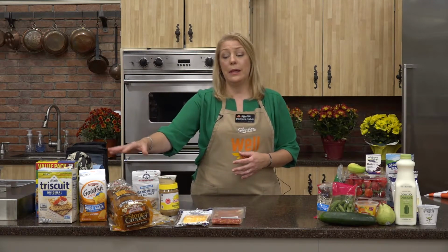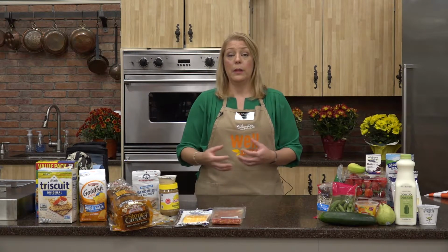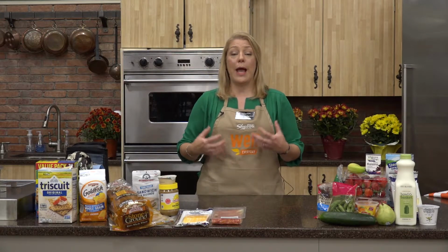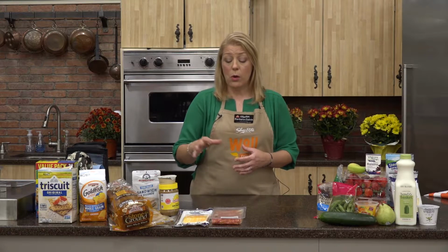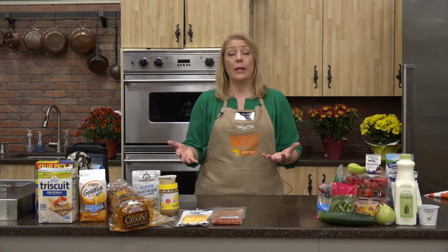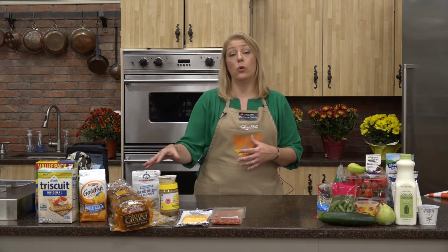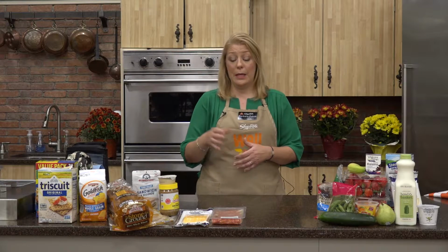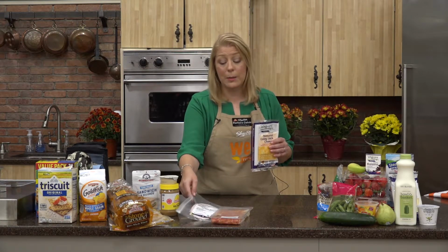We always want to team up a carbohydrate, which is what this is, with a protein. Protein is what fuels our muscles, and it also helps keep us feeling full. So when we're looking for a protein, really you can do whatever you like. Maybe it's leftovers from last night, take that meatball and put it on a whole grain roll. Maybe it's some deli meat, you can have some cheese, you can have some turkey breast.